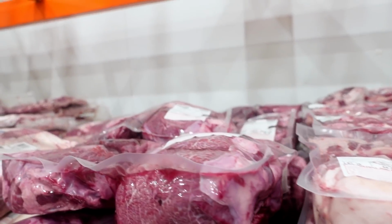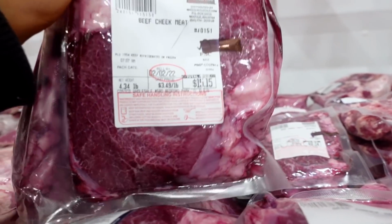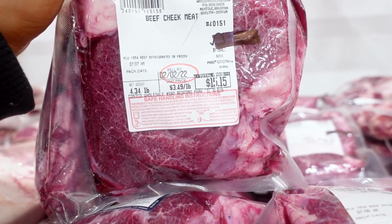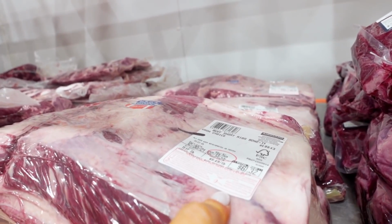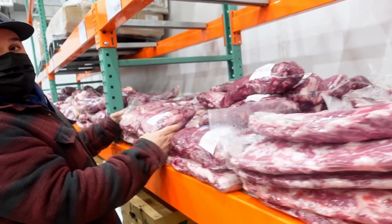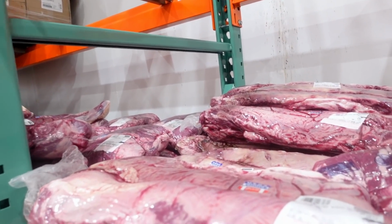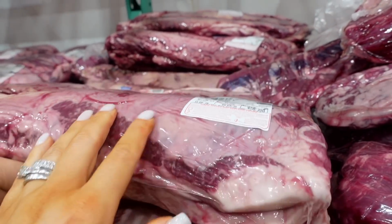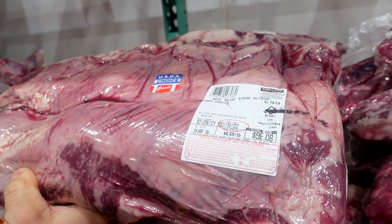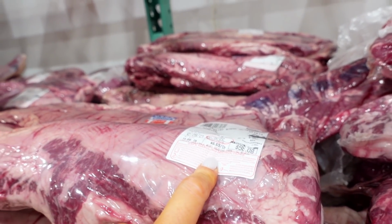Oxtail. They have the beef cheek meat. This is really cheap. It's $3.49 a pound. So, beef short ribs. What'd you find? A real good price on the skirt steak. Oh, they have skirt steak, but you have to trim it yourself. But we bought this and just cleaned it up ourselves. This goes for like $15, $16 a pound at any little meat shop. And it's only $6.69 a pound here.